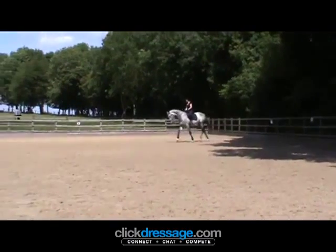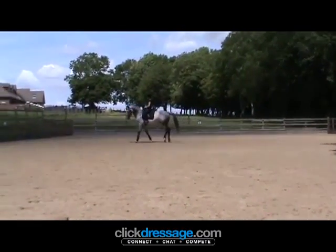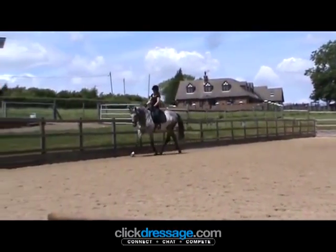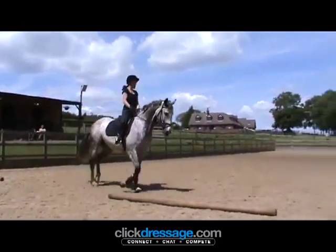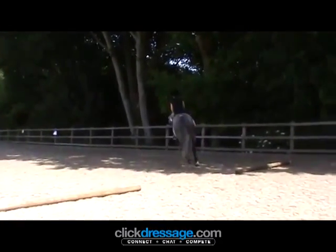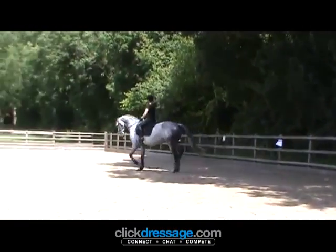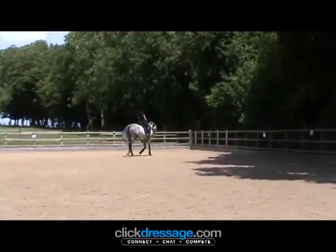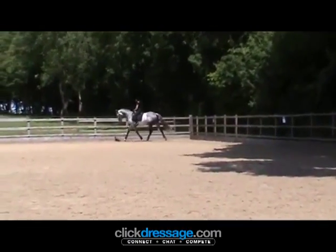Good transition. Active steps, 8. This is a nice rhythm. 7. There's some loss of balance, so the steps are becoming hurried and losing the quarters going back to K. For that reason, it's a 6.